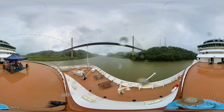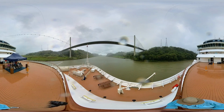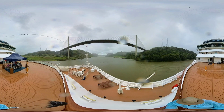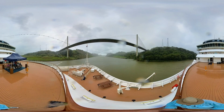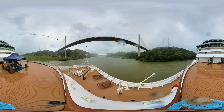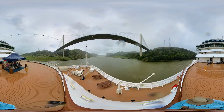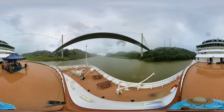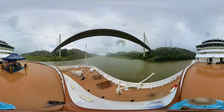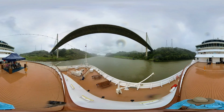Instead of that, later today, after we have cleared the locks on the Atlantic side and cleared the port of Cristobal, we will proceed to the port of Colon, which is adjacent to the port of Cristobal. Our missing guests will be transported from the Panama City airport to Colon, where they will reboard the Nieuw Amsterdam. I estimate that it will take about 2 hours from the moment that we leave Gatun locks until we are docked at the Colon 2000 cruise facility.